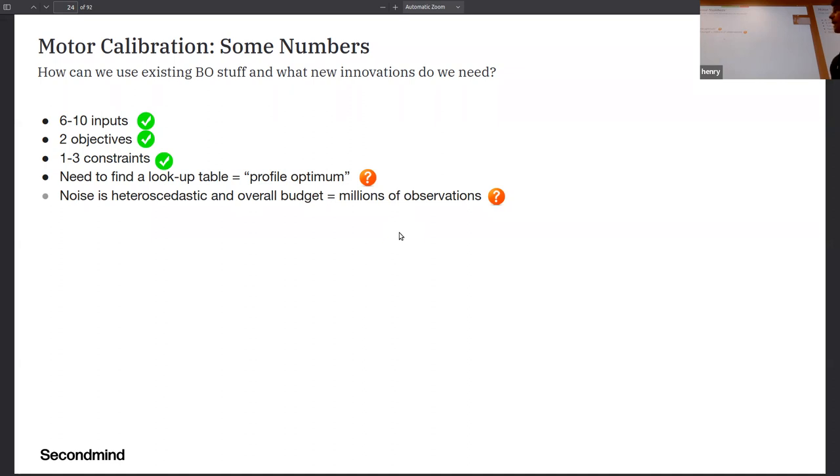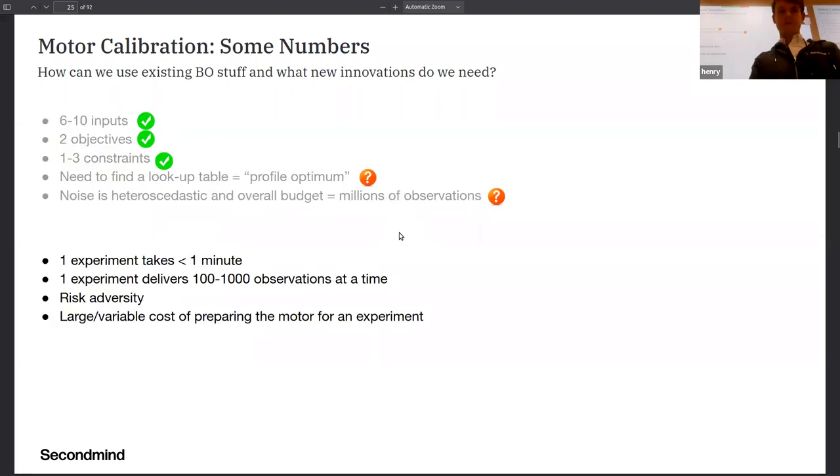So I just wanted to paint a picture here: when you're solving these problems in industry, there's often somewhere you can start and some work that's relevant, but actually getting it to work, you typically have to do a lot of work. And so these are the subtle things about this problem that make it very tricky. The experiments themselves don't take a huge amount of time, but they do produce a huge amount of data.